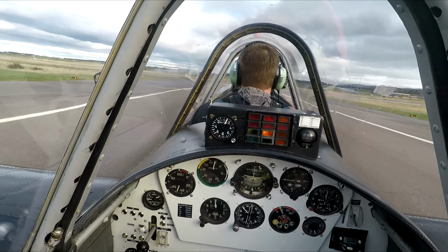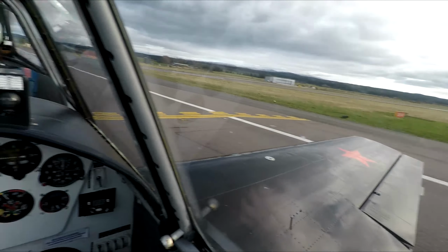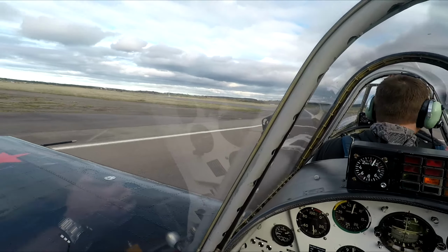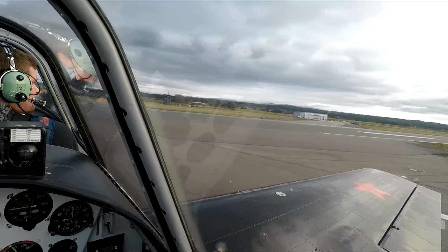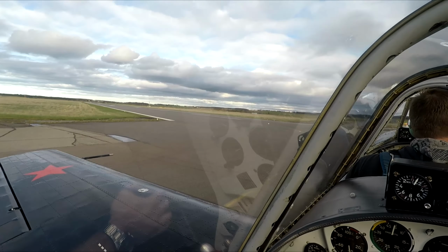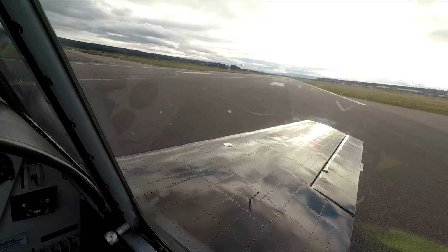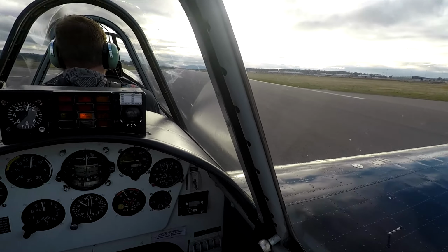As we skip forward and prepare for takeoff, one of the remarkable things that stood out was how gentle this aircraft is at low speed. Its stall speed is just below 50 knots. The economy cruising speed is at 100 knots, which is just a little bit faster than the Piper Tomahawks we fly at the school. Now it's hard to convey this on video, but we take off at about 80 knots and climb out before turning towards the Black Isle. We also have a little bit of fun along the way.